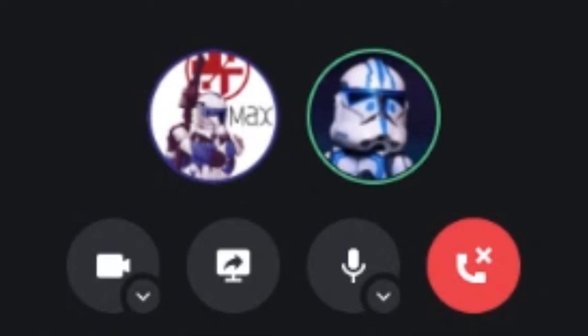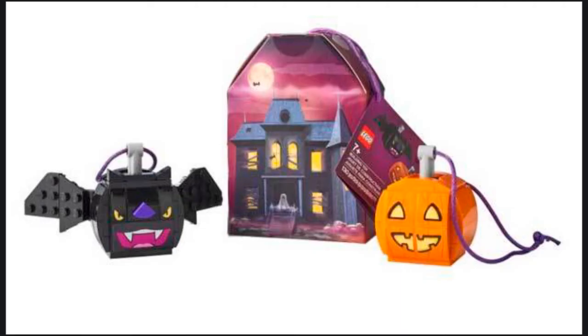And the other promotional set on the shelf right now for Halloween is the pumpkin and bat duo, which I've been seeing a lot on Instagram. What are your thoughts on those two? I honestly don't like them at all. I think they're like $10 each, and they're just a little brick build. So I personally don't like those, but I can see the appeal.